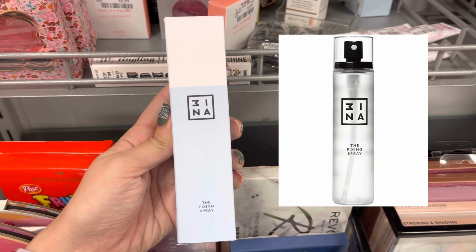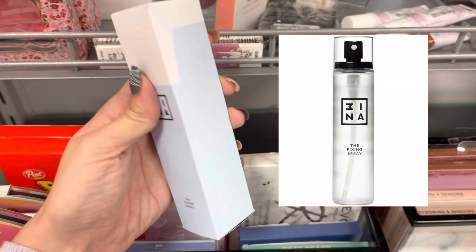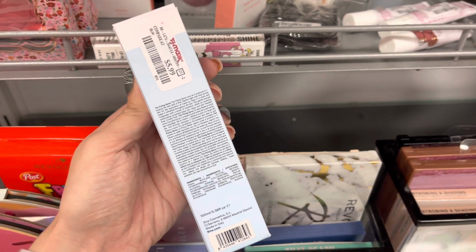This is like a setting spray. I have actually never heard of it. I think this is an older product that's been discontinued because I could not find it for sale anywhere online, but it was only $5.99.